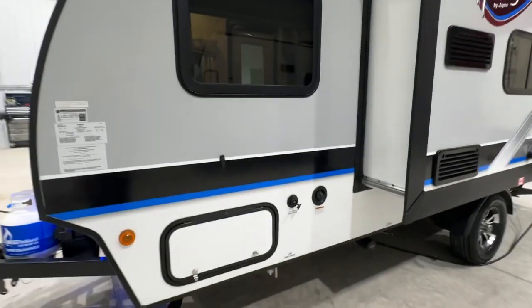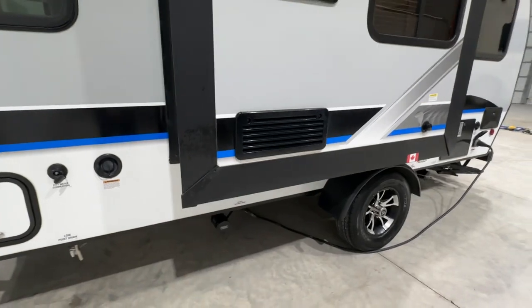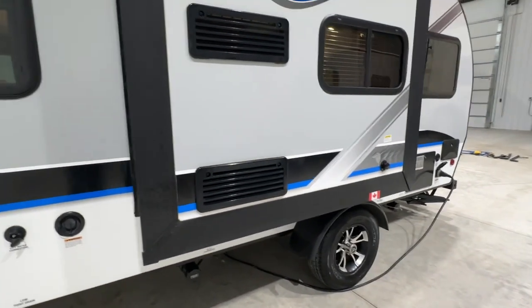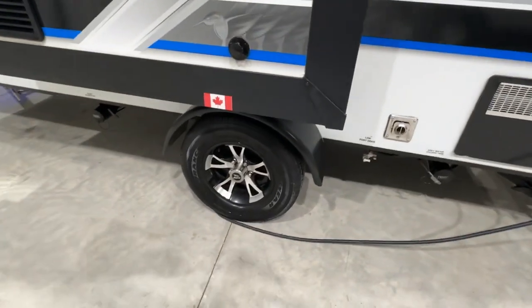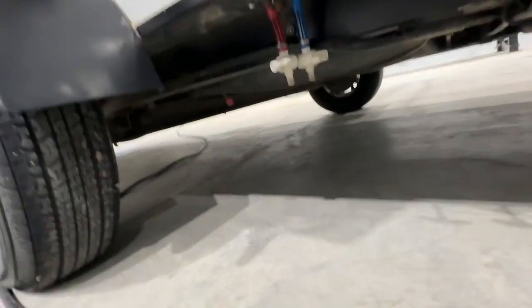It has a little slide out. There's a nice side compartment here. Your sewer dump is in front of the axle and behind the axle, so there are two dumps. The slide out is electric. Dark tinted windows throughout the unit, lots of them as well. Aluminum wheels with bearing buddies. So you can see that the septic is in a really nice location.